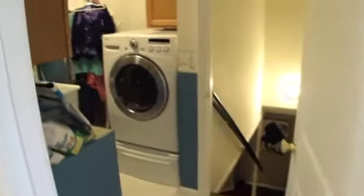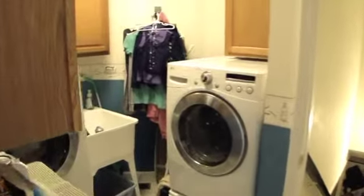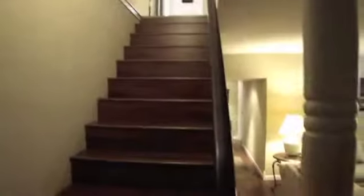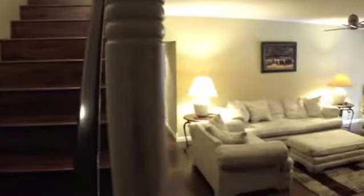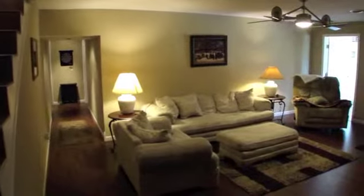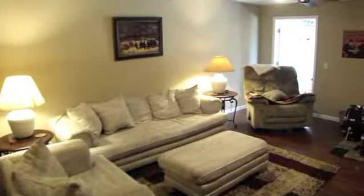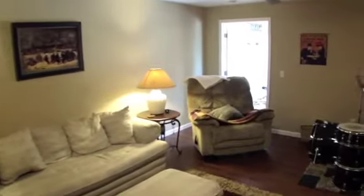Just before heading to the basement level, we stop for a look at the conveniently positioned laundry room with its own utility sink and cabinetry. Nearly 1,200 square feet of living space is finished in the lower level, with 450 square feet of unfinished space for storage.